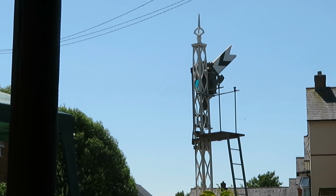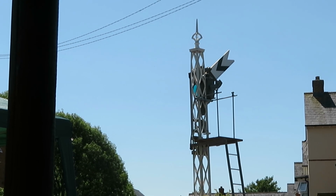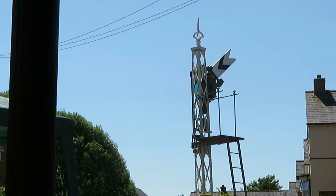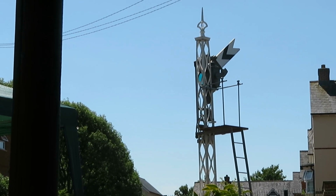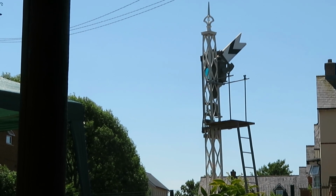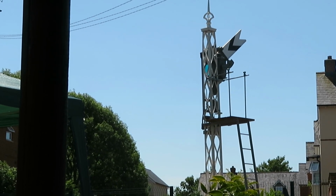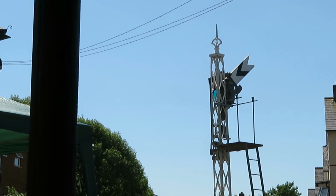There's a train due, signal just gone up. So they're obviously still operational from the signal box, which is good. I look forward to having a go at that. Last time I tried one, I was a bit wobbly and I couldn't pull it. I pulled it 6 inches and it jammed there. The signal one pulled very easily. I just couldn't do it.